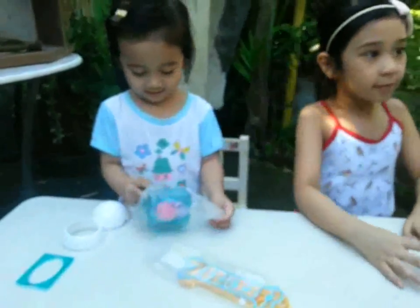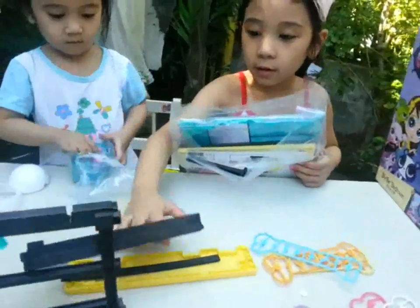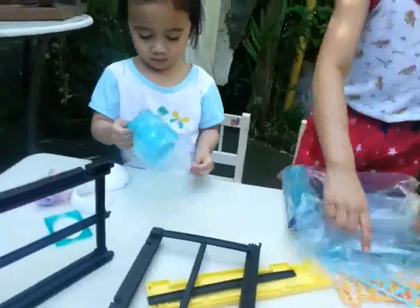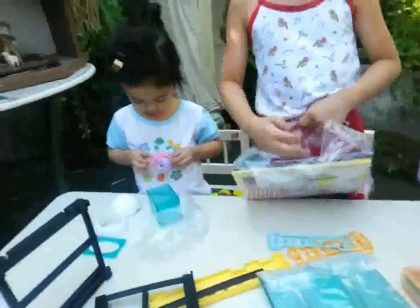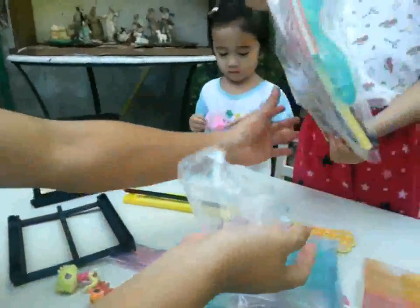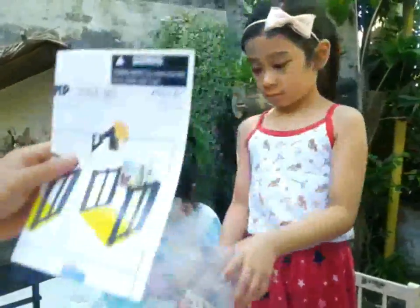I got this one next. I think this is for the window. What's this, the floor? Yes. This is the instruction. Where's the instruction? Let's get all the things out from the plastic. There's the instruction. Yes, we have it.